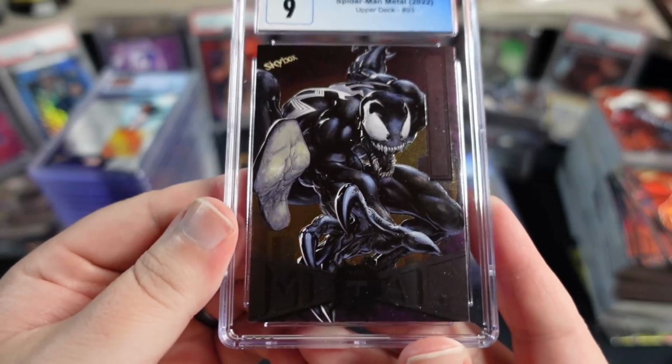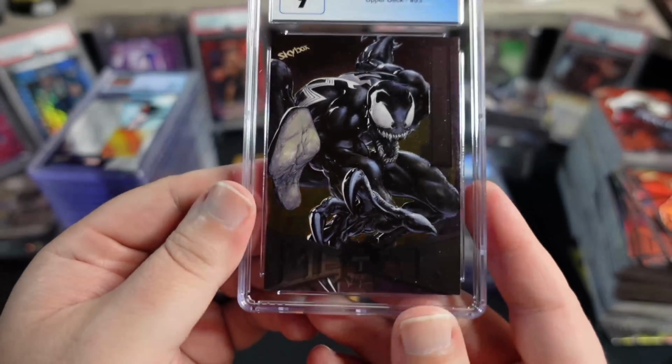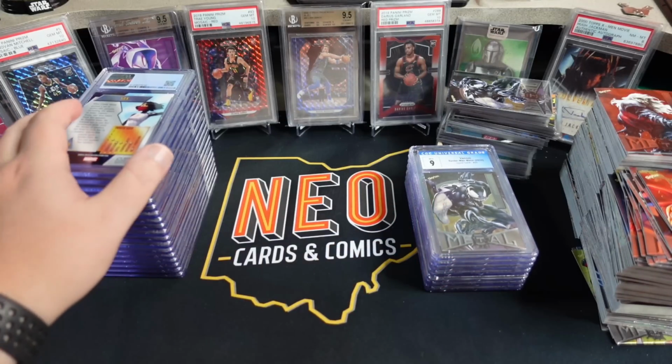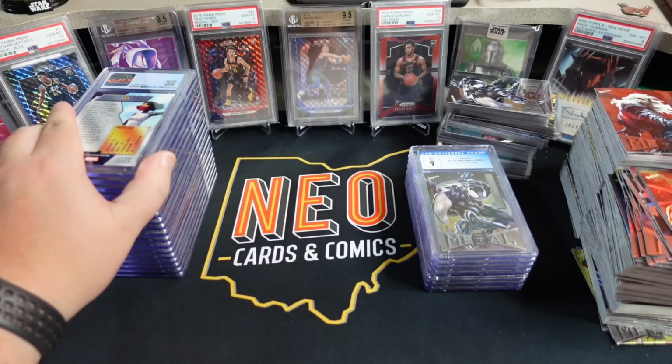I am not surprised by the number of 9s that I got, just due to the quality control on Spider-Man Metal being pretty bad, all things considered. I should have left this at the top.